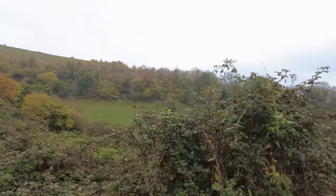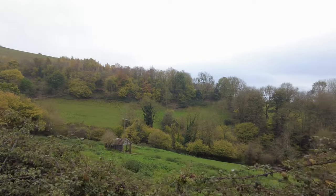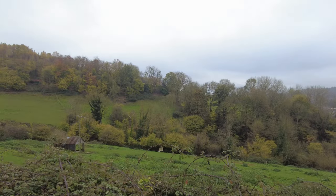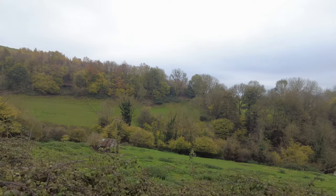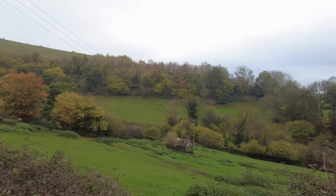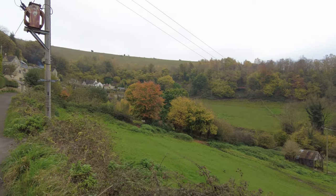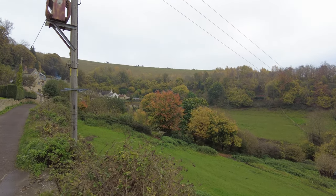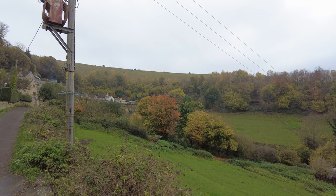And also, I'm filming in 4K for the first time, so I wanted to experiment on this camera and see how it looks. So hopefully you're picking up some nice, sharp images and the colours look good. So yeah, this is the village up here. And this is Rodborough Common, which we'll go on and have a look at in a bit.